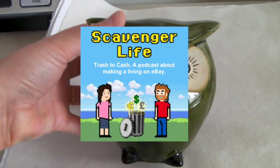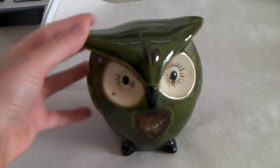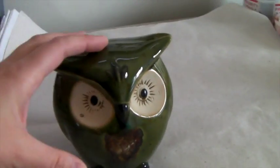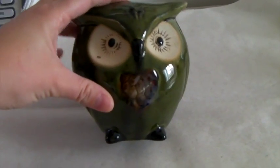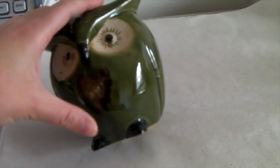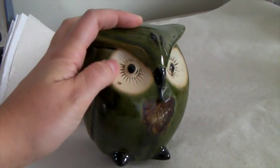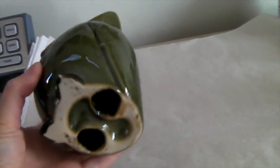This is a vintage ceramic owl. We went to this estate sale, and this woman was a crazy owl collector. She had all kinds of owl stuff. This was one of them. I just thought it was so pretty. I love the color. I love the glaze.